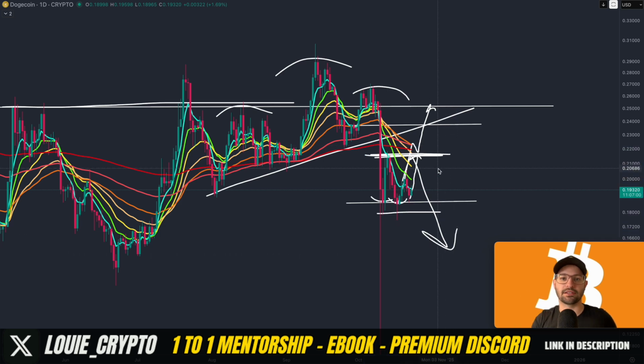So let's see how this develops over the following days. I will be here each step of the way to let you know the next move, what the expectation should be once certain levels break.